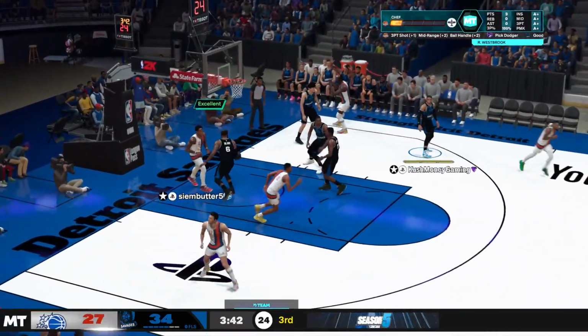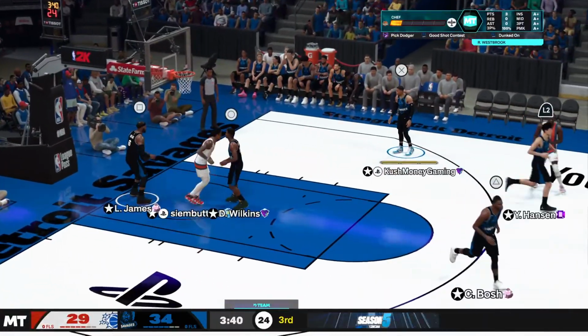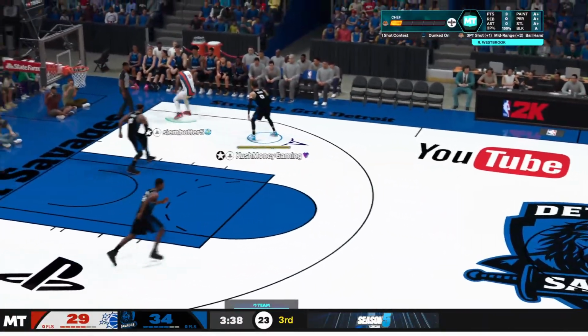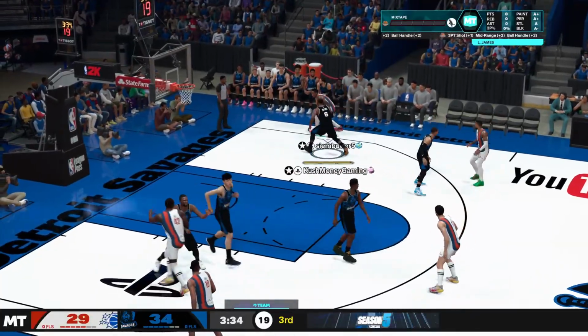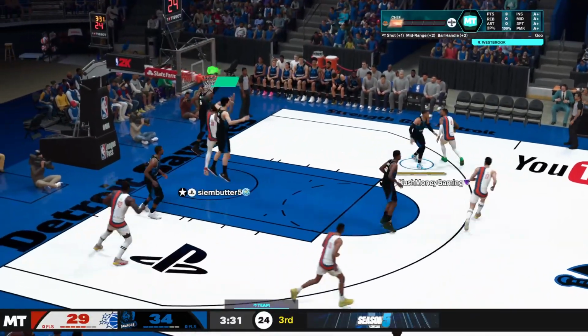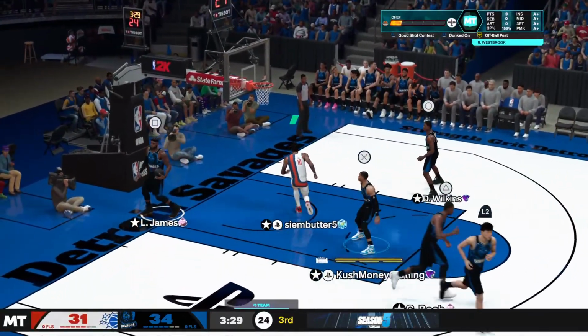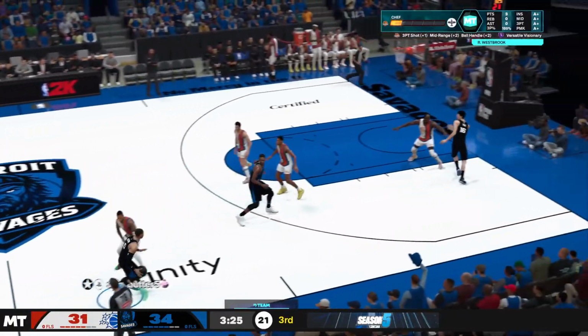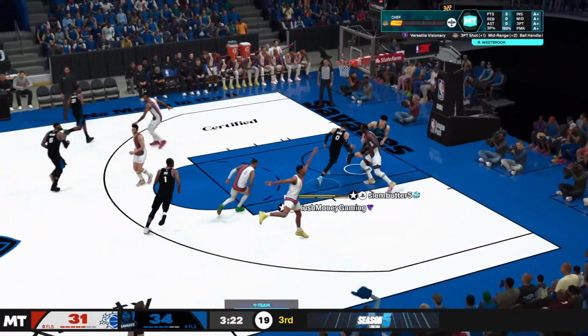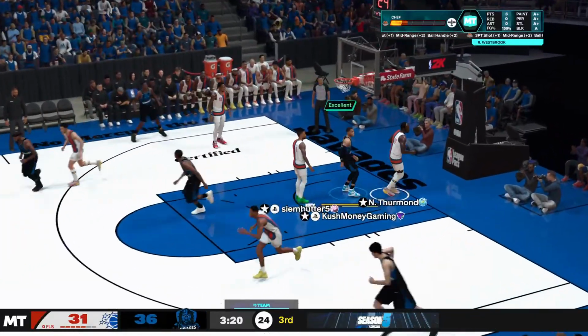And DeRozan. Here we go. Oh, yeah, don't let his age fool you. DeRozan is still an explosive athlete. And DeRozan throws it down hard. And that's the athleticism. When DeRozan takes off like that, he is looking to ring the bell.